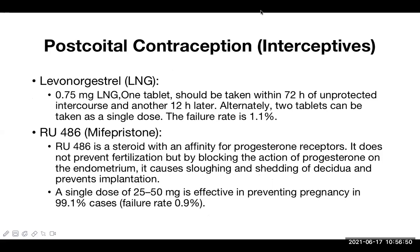Now, another type of emergency contraception is levonorgestrel alone. Now, this is a type of progesterone we all know. So only 1 tablet should be taken within 72 hours of unprotected intercourse, and another 12 hours later. If she doesn't want to take it like that, then 2 tablets can be taken as a single dose. And look at the failure rate; it is even less than the combined pills. So this is levonorgestrel, a type of progesterone.